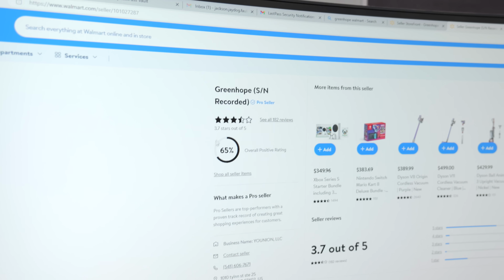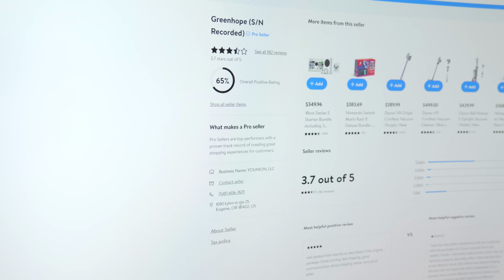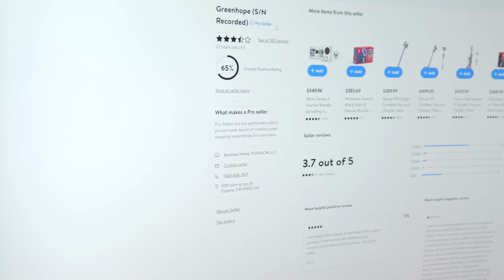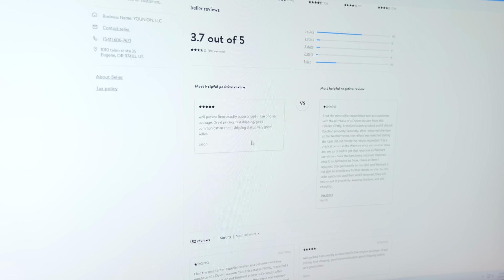Green Hope, we got 3.7 out of 5. The actual business name here, they're located in Oregon, cool. And it says that they're a pro seller, whatever that means. I guess they're verified. But as you can see, they have a pretty good amount of 1-star ratings.